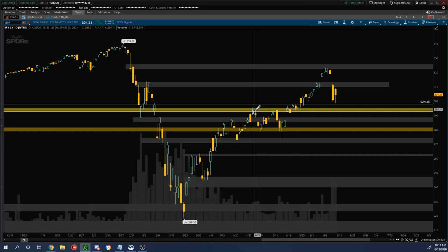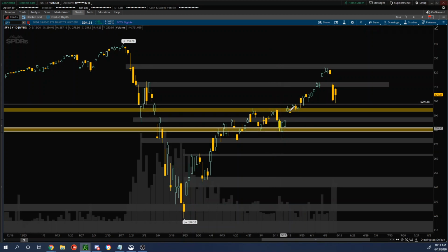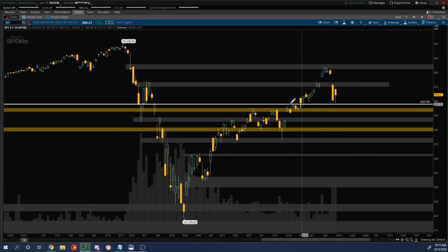As we come up, you can see the number that finally gets the market really moving in the upward direction is around this area. You can see for several days we're struggling to get above that number. We finally gap above and close above, and the next day we come back and retest that area.